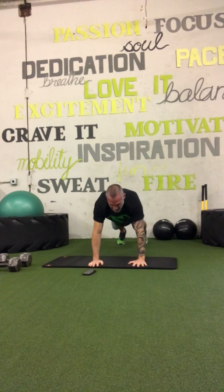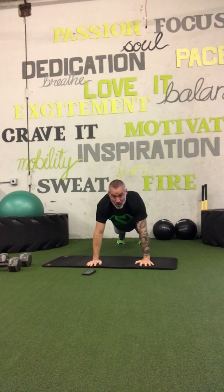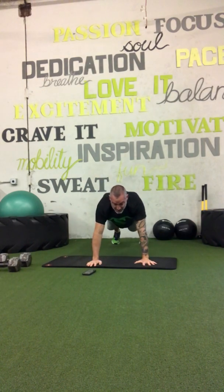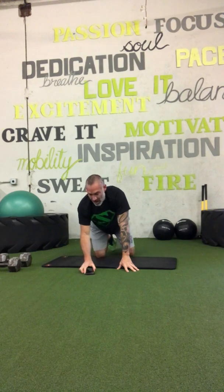Anyhow, elevator planks, up and down slowly, or plank swimmers. Either way, you've got weight deviation, weight displacement. 3, 2, 1, and breathe. All righty, I like it. So that was a nice good 6-minute isometric warm-up.